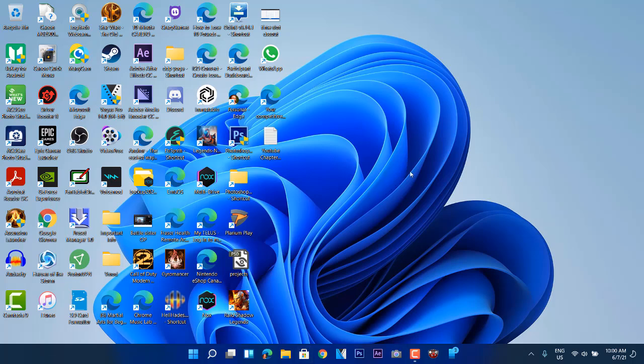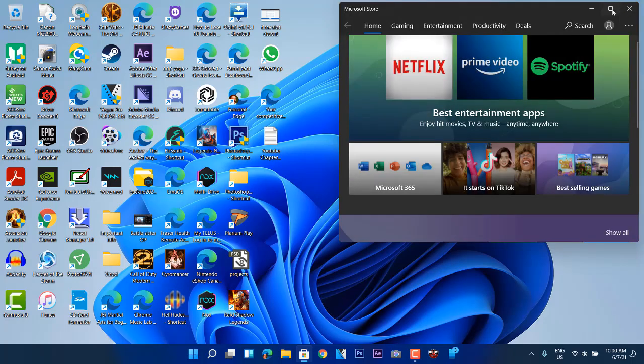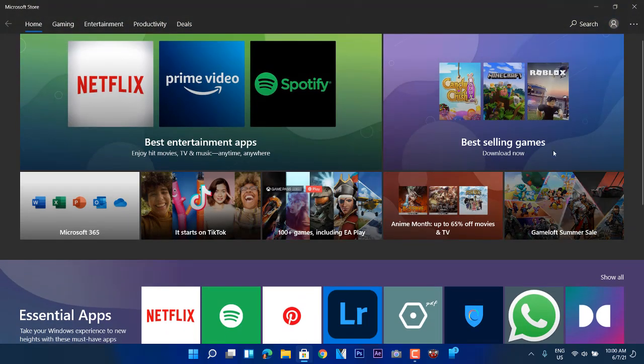They also have a new Windows Store here, and they've also included Android apps. So you got apps like all the ones here, but the only catch is it's not through the Google Play Store, it's through the Amazon App Store.